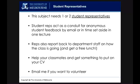Okay, so the subject will need a student representative. I don't expect someone to run down here right now, but either come and see me or send me an email with the title student representative if you're interested. The student representative will be a conduit to give anonymous feedback. So if there's anyone who wants to give feedback or discuss something and doesn't want to stick their neck out and say something, that does happen, by all means, you speak to the student rep, who then will be able to give me the feedback anonymously.